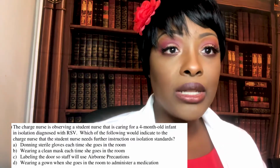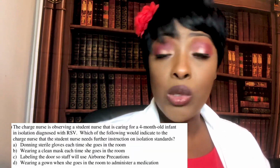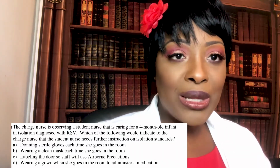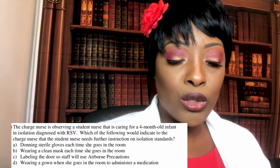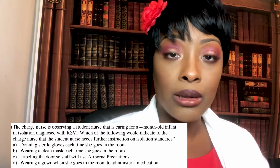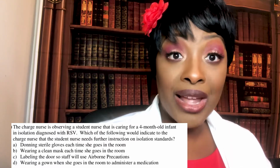All right, guys, so the correct answer is A. B, C, and D are right. She's doing everything right. A is the one that's wrong. You don't have to put on sterile gloves to go into a patient's room. Clean gloves is enough, okay? So with isolation precautions, clean gloves is enough just to go into the patient room. So that's what she's doing wrong.